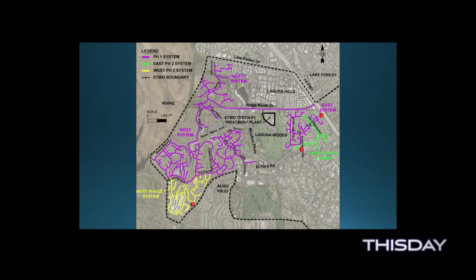The cost of this phase of the project is about $10 million, and we're getting some grants and low interest loans to fund that. And then similar to the garden, we're funding the recycled out of our restricted reserves. Okay, so this is not coming out of our main rate base, but this is the reserve money that comes out of our tier 3 and tier 4.